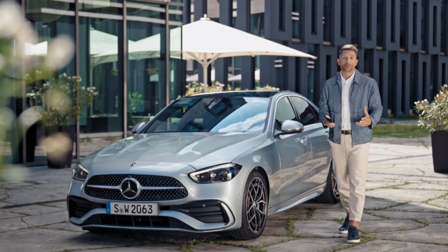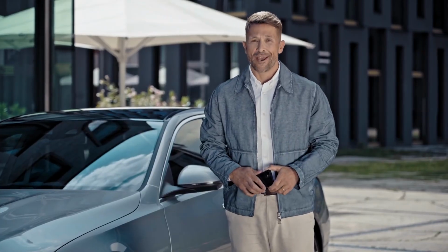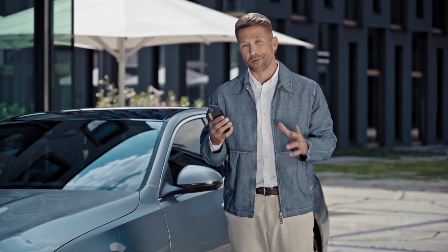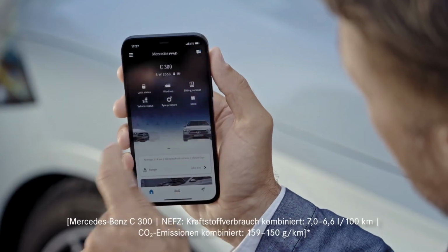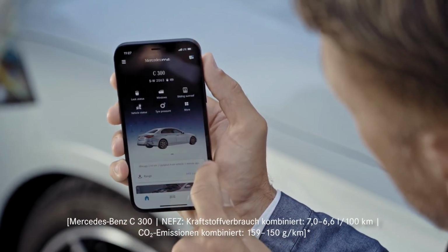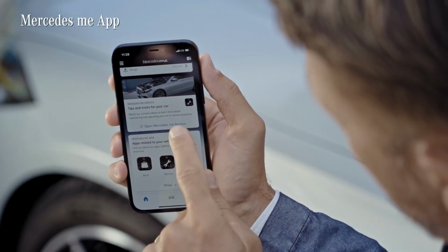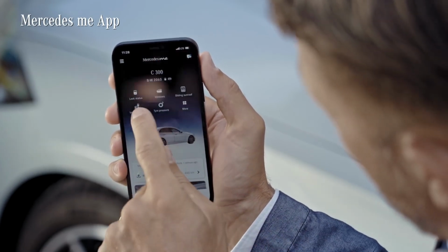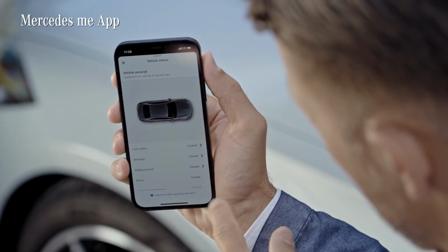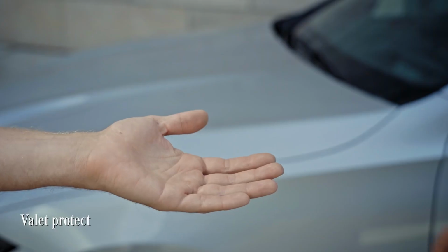What an enjoyable drive with the C-Class that was. But there's one more facet to this car. It comes with all the functions of Mercedes Me. Mercedes Me is the digital world around your Mercedes-Benz. From checking your vehicle data or booking appointments to adding some great services that assist you when you're driving, parking, and arriving home. A compelling feature in the Mercedes Me app is Valet Protect.